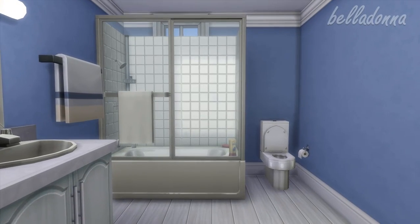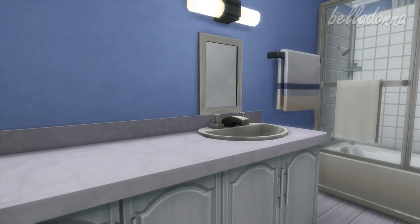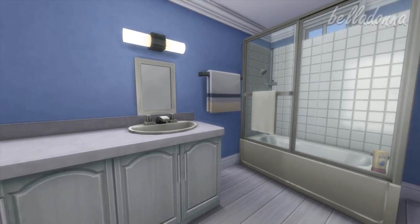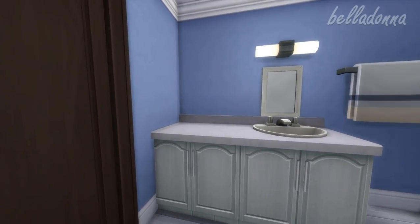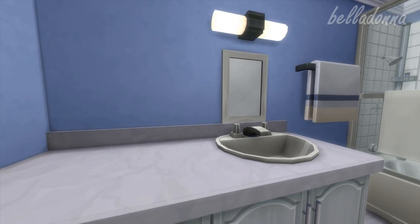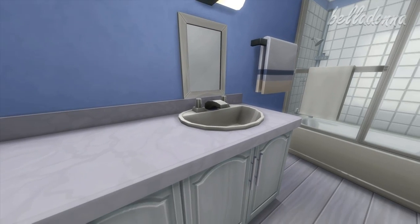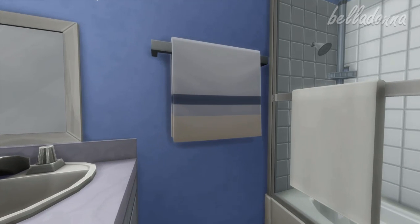This is the bathroom, the first bathroom. Very, very nice. Blue wallpaper, light wooden floors. Everything is pretty much white in here. Countertops for the sink, mirror. Very nice lighting. So if you want to do your makeup in here, then you go for it. Okay. And this is a towel rack.